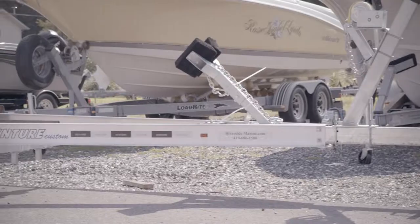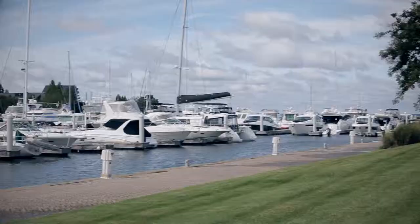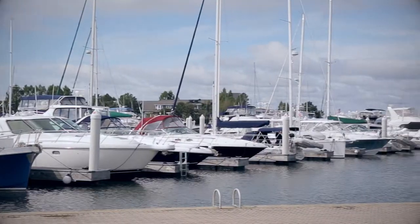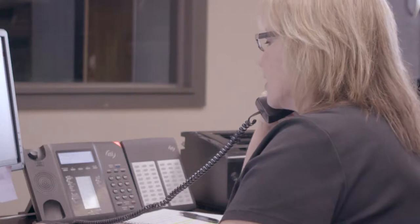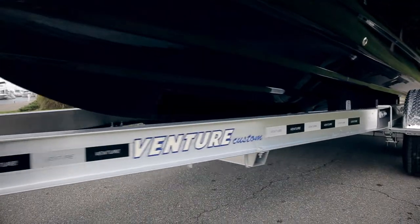Whether you need a single axle or multiple axle trailer, we can help you determine proper fit. And while our mission is to get you out on the water, we're also here to ensure you stay out there with zero stress. Buy a Venture Trailer and get direct access to our friendly customer service team. We're here to help you make the best possible decision when it comes to your boat and your trailer.